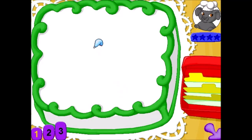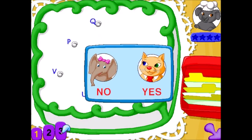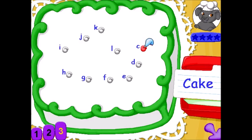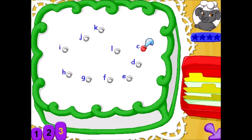Yummy, yummy. It's time to frost the cakes. Just listen to my instructions to connect the dots on the cake. Are you sure you want to change levels? Click on the letter that is the same as the first letter of the word dot.